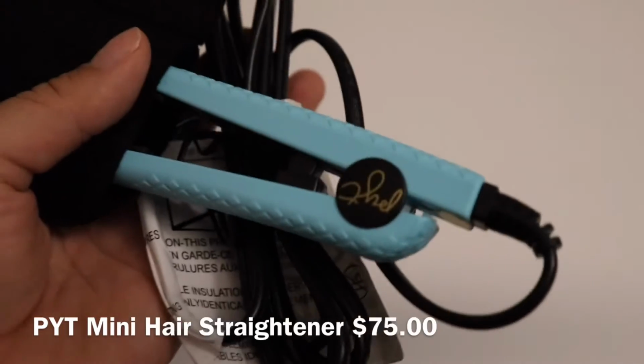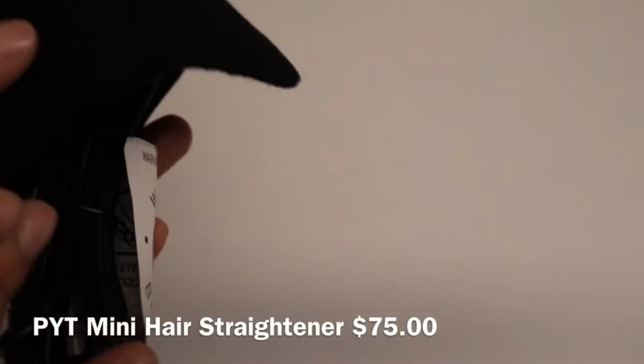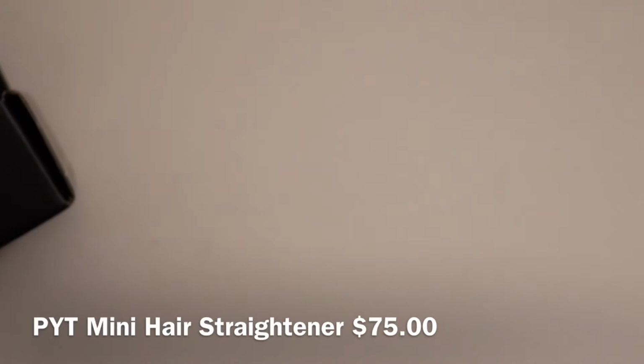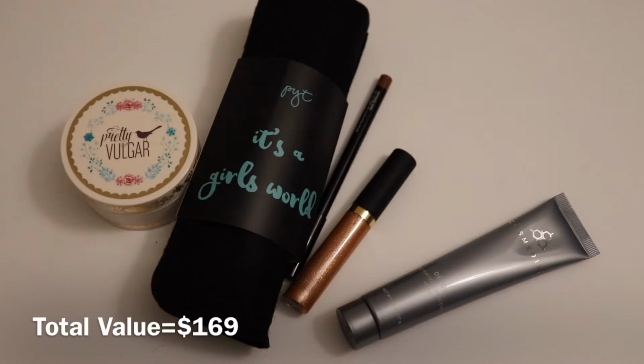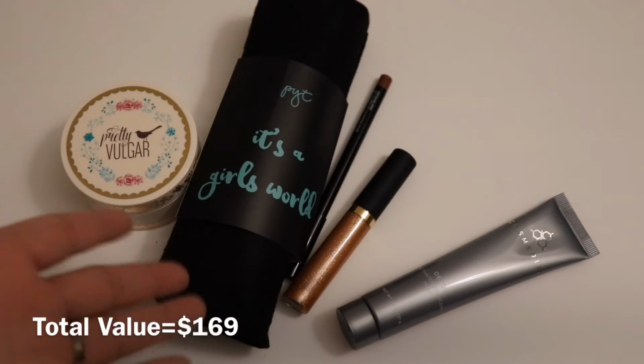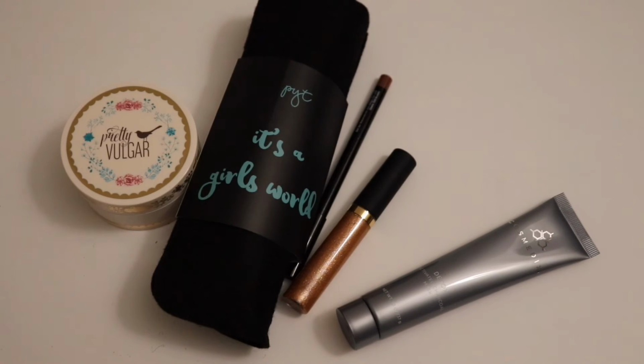So again, Boxycharm does not know that I have naturally curly hair. So I'm just gonna save that. And I'll figure out what I'm gonna do with it. So I'm pretty happy with what I got. You know, of course, Boxycharm doesn't know that I have curly hair. So it is the holidays, so I probably will just give it to one of my family members or something.